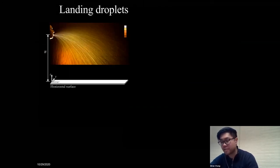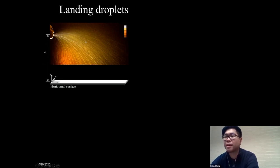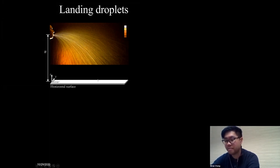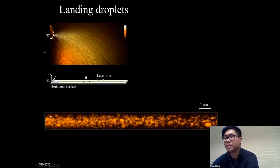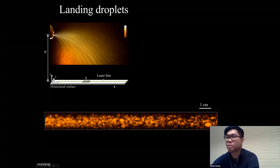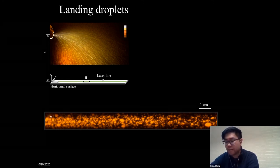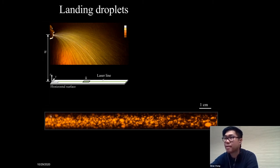And so to see these droplets, we use our droplet generator to expel the fluid onto a surface from some height. And we have this laser line that allows us to very clearly see the droplets on the sheet or on our horizontal surface. So our big question still remains, now that we can visualize the droplets really well: how long does it take for one of these droplets to land?